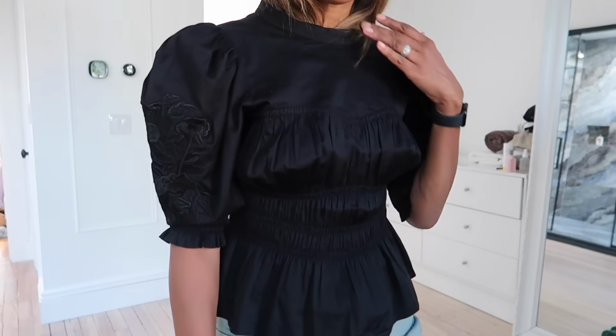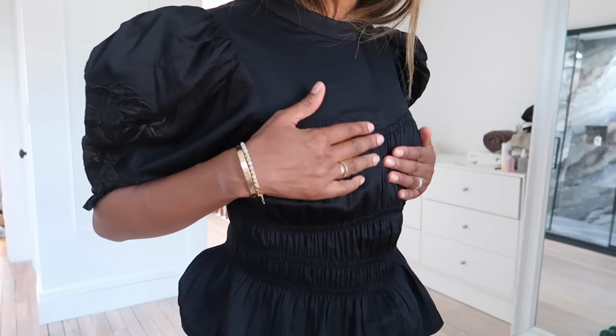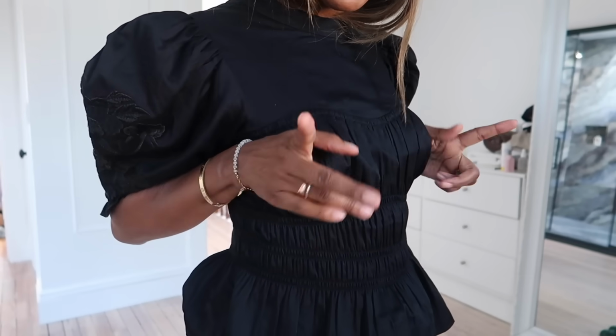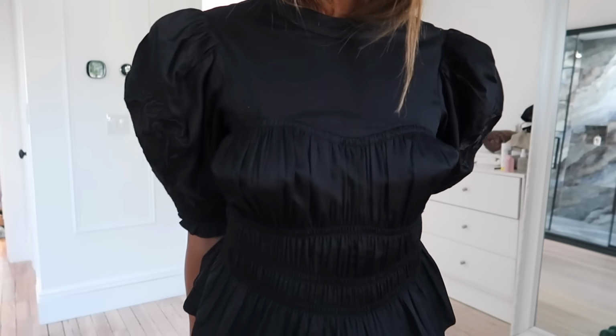Okay, hi, I'm back home now. This is the top from And Other Stories. I wanted to come home and show you. This is it. It's so good. I love it. I'm not wearing a bra, so that's why it's looking extra pointy. I just love it. It's just so, so good.